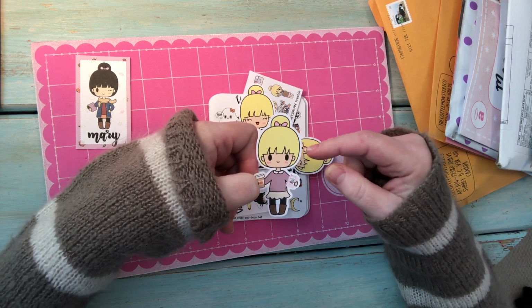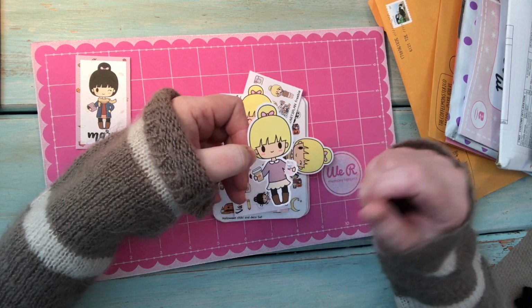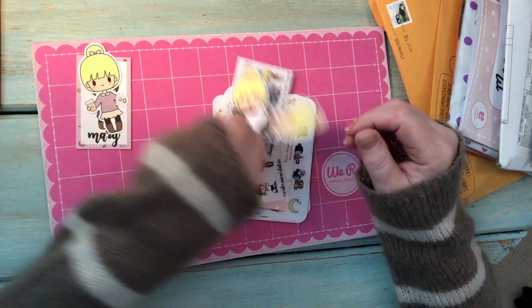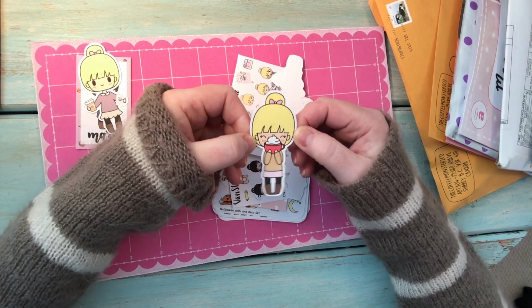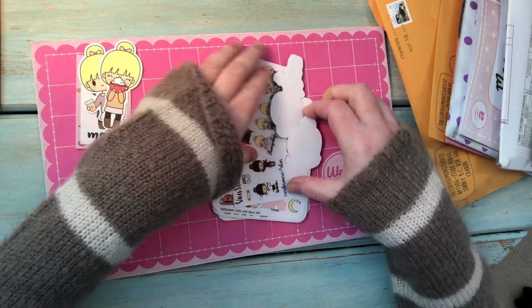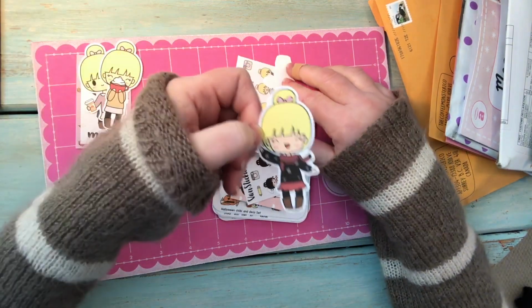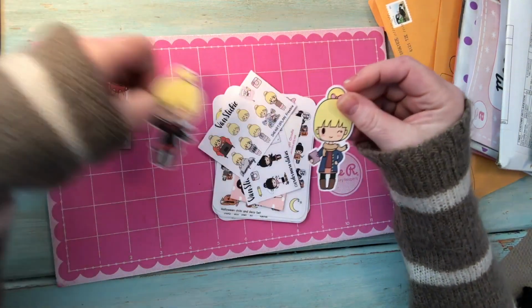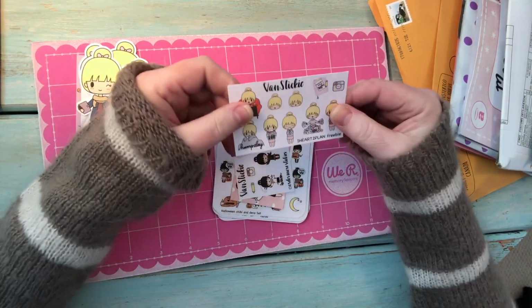So this one's Valencia, she has blonde hair. So I did her. She's drinking a pumpkin spice latte. This one's drinking something with foam on top, which looks very delicious. Dressed in fall. These aren't laminated, but you can laminate them or not. And a fall planner girl.